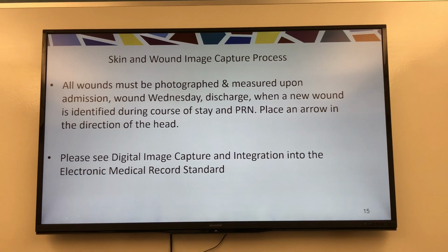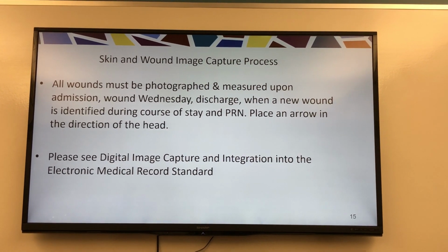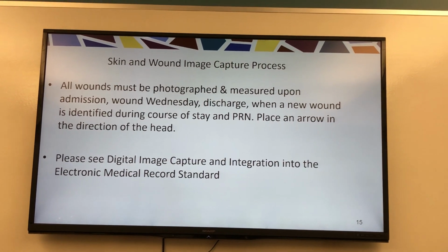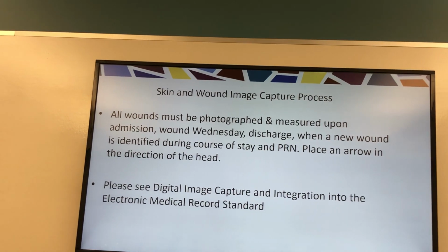Do you use one of those card things, or do you just take a picture of it? You know how you have one of those card things that you measure with? It was in front of the computer. What did I do with it? It was in front of the computer.